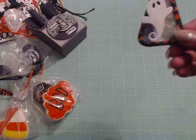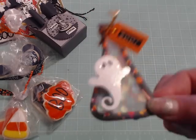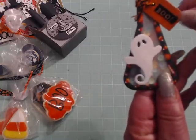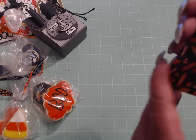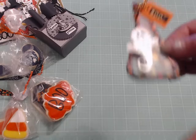Oh my gosh, this is so cute. Erica, you're so cute. Look at, she made this little shaker. It's like a chemistry vial, and then a little ghost, a little tag with the word boo, and then I believe this is like a wand. Yes, this is like the heart wand. Super cute. And she tied it with some twine there.